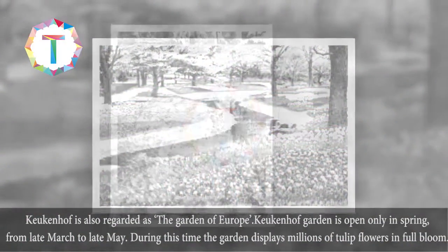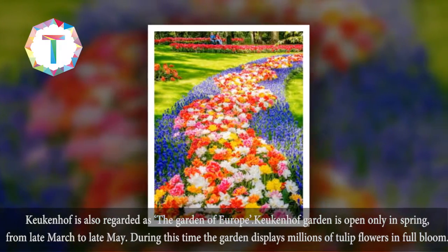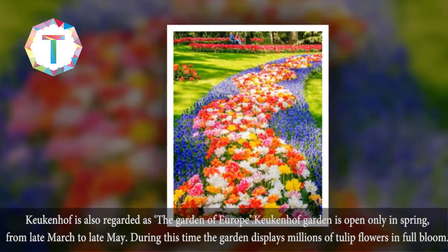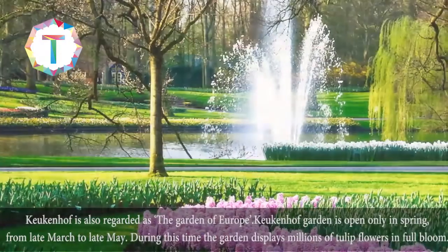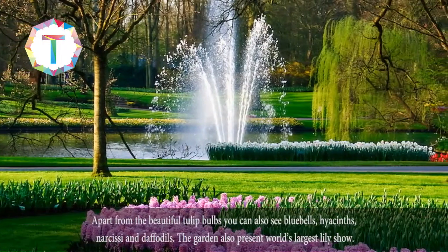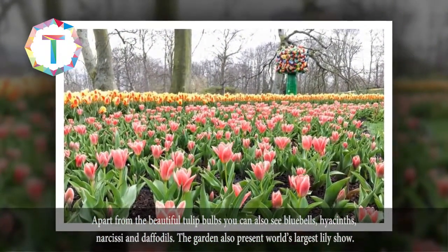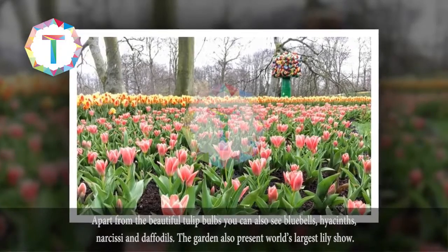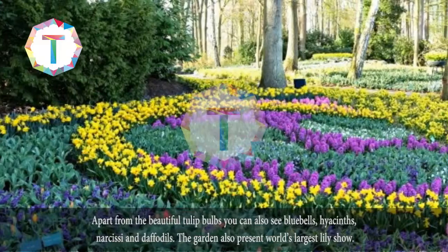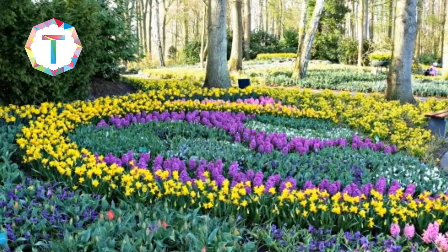Keukenhof is also known as the Garden of Europe. Keukenhof Garden is open only in spring, from late March to late June. During this time the garden displays millions of tulip flowers in full bloom. Besides the beautiful tulip bulbs, you can also see bluebells, hyacinths, narcissi and daffodils. The garden also presents the world's largest tulip show.